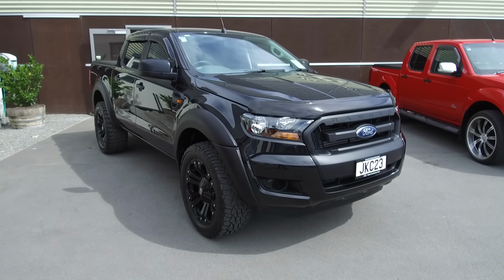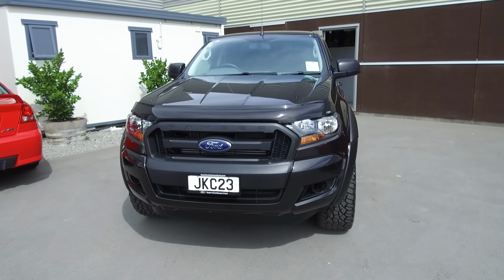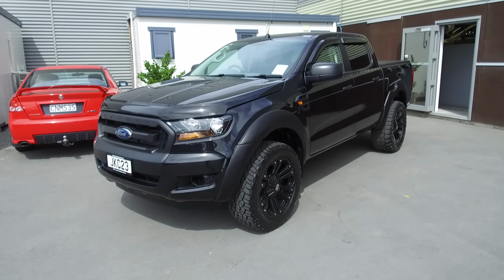In front of me today, we have a 2015 Ford Ranger XL. It's a double cab model, as you can see here. It's been a little bit dressed up, so without further ado, let's take a wee walk around it.